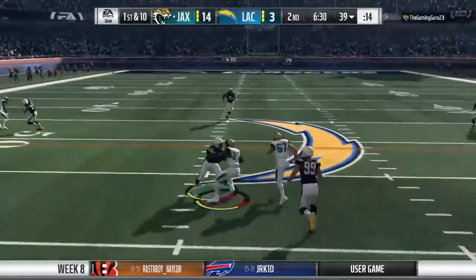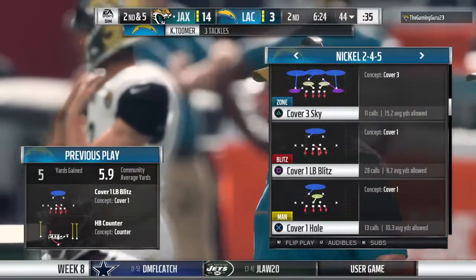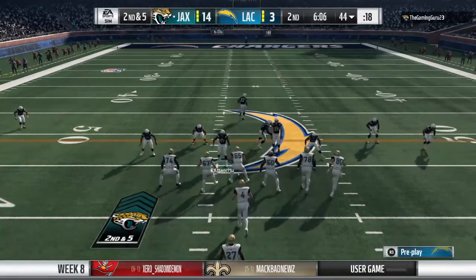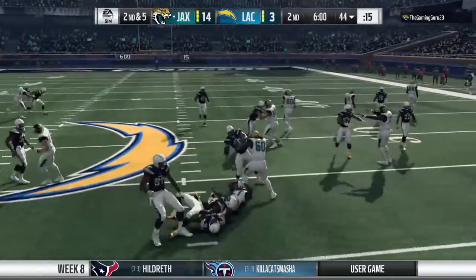A handoff to Fournette, and he'll be brought down just shy of the 45. 5 yards is the tally on first down. That brings up second and 5. Partner, I think from our experience together, we have learned that most offensive coordinators are going to tell you, if I'm going to run the football on first down, I've got to get at least 4 yards. They got 5 here. They got to feel pretty good about that one.